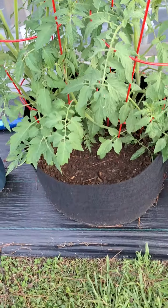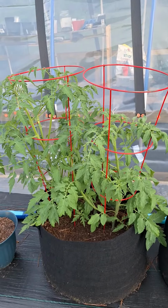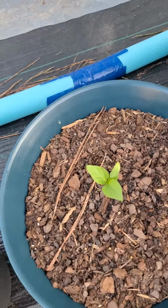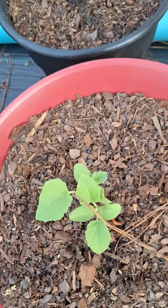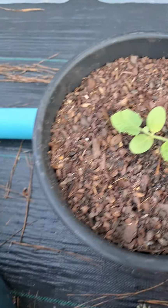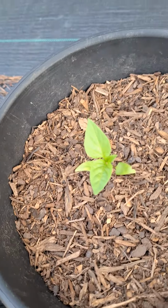But look at my tomatoes. I am so proud of them. They are so big. This is the best thing that's growing so far. I have whatever that is, and that, and that, and that. Those are all of the ones I had where the labels are missing.